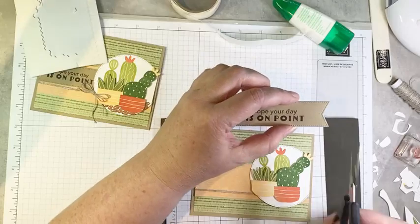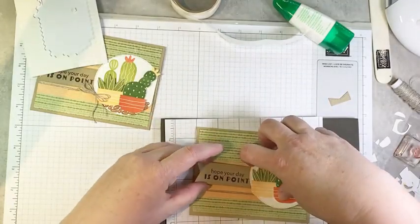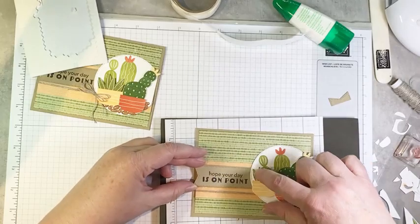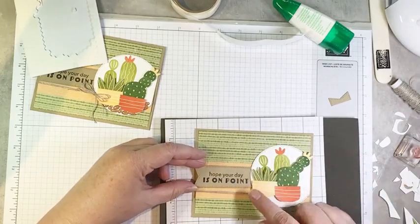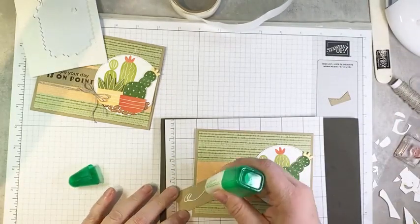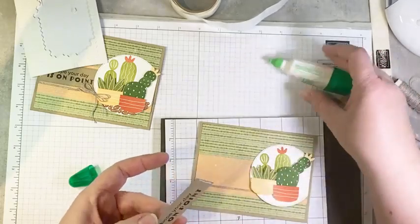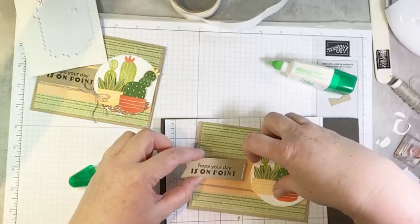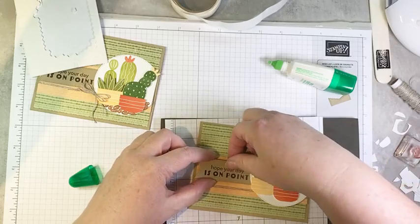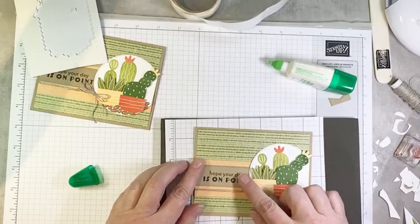Then I'm just going to take and trim the points off the right end of my banner. And then this is going to slide in behind my circle. Remember I said I didn't put adhesive there just yet because I wanted to be able to slide that in. So I'm just going to add a little bit of liquid glue and a little touch of glue to the ends of my banner. I'm going to slide this up and tuck it in. And hopefully get it relatively straight.